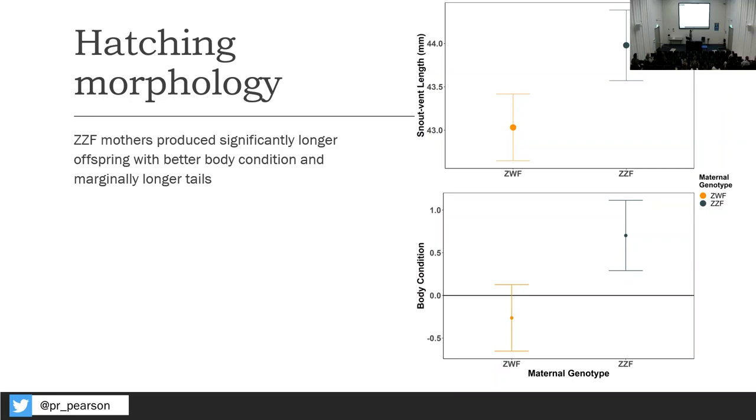Looking at the top panel, you can see that ZZ females produced longer offspring. Snout vent length is the tip of the nose to their vent. So longer bodies, which could mean that they have larger selves to be faster or outcompete their other hatchmates.